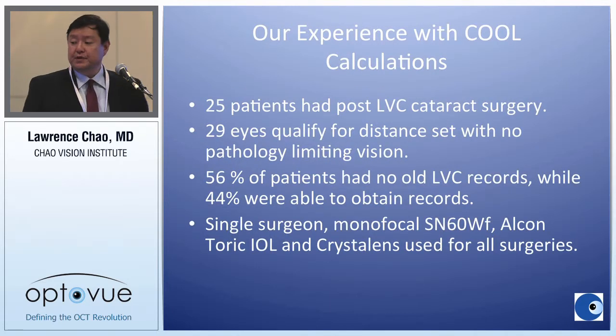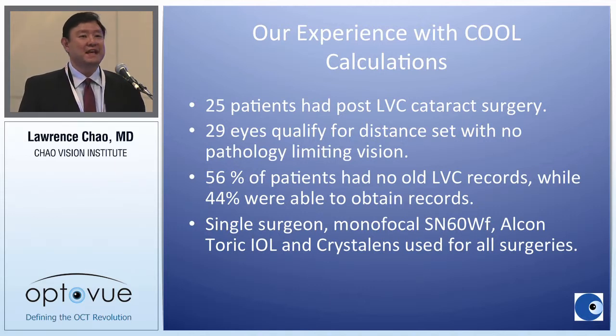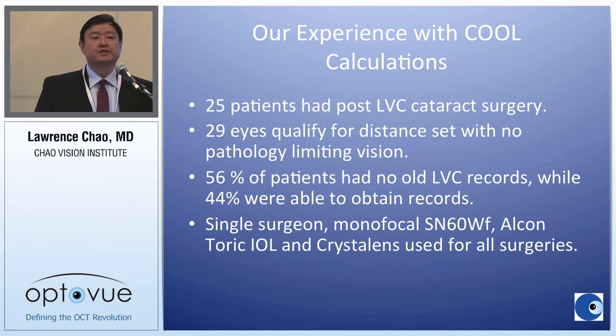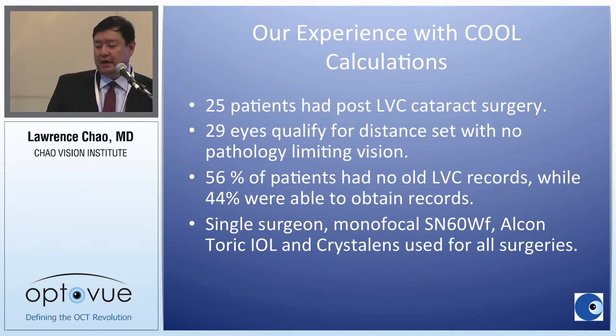You know, our experience with COOL calculations obviously is limited. I do not have a very robust cataract practice. We're busy, but we need more eyes. And hopefully we'll get a lot of you in this room using this technology. We looked at 25 patients that had post-laser vision correction cataract surgery, and we took 29 eyes out of these 25 patients, and we excluded all the patients with pathologies, with keratoconus, with Fuchs dystrophy, with a macular hole, with epiretinal membrane. And we looked at these 29 eyes, and we did a little comparison.